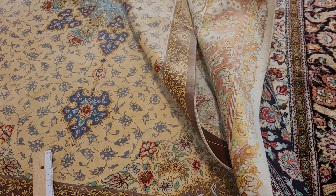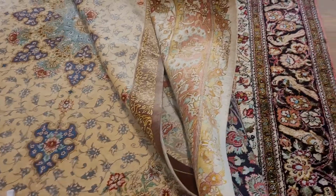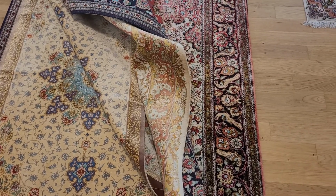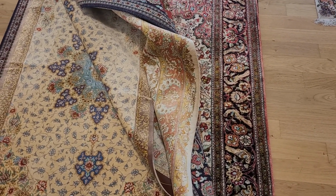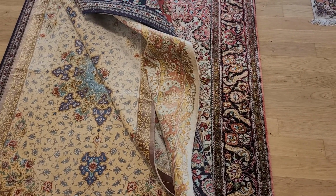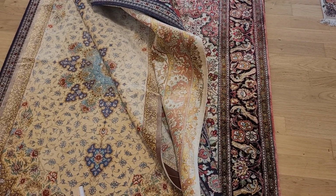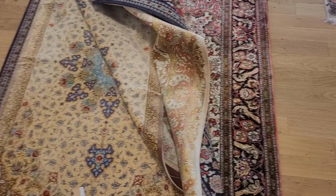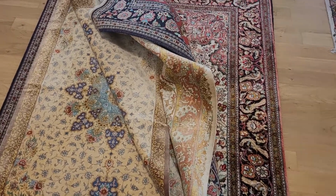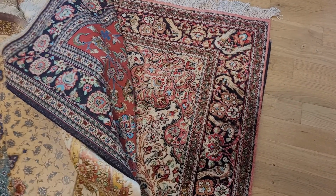And the third thing you want to look for is a signature. So signatures in Persian rugs generally are quite rare, but if the pieces are really, really good, they often carry a signature, and the signature is a sign that there was a known master weaver who made the rug, and he was so happy with the result that he decided to put his signature in the rug. So if the rug carries a signature, that's usually a sign for a very good quality. And Ghom silk rugs, if they have a high quality, they often carry a signature.